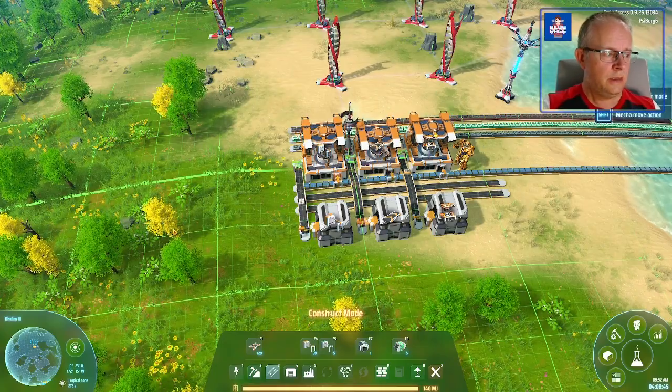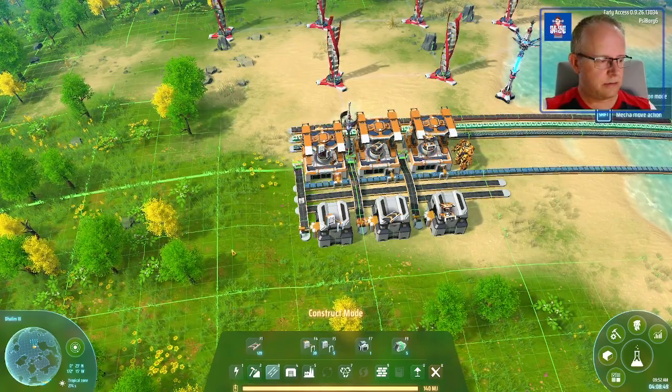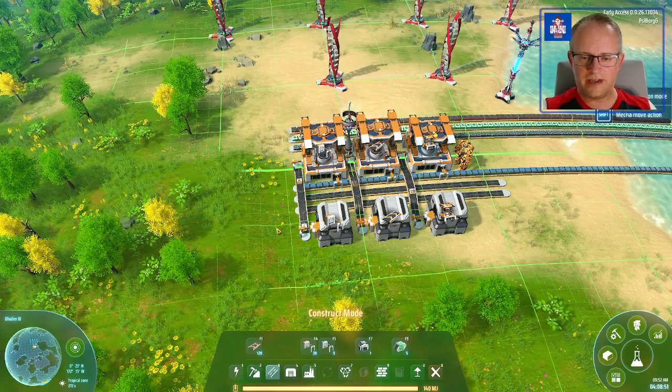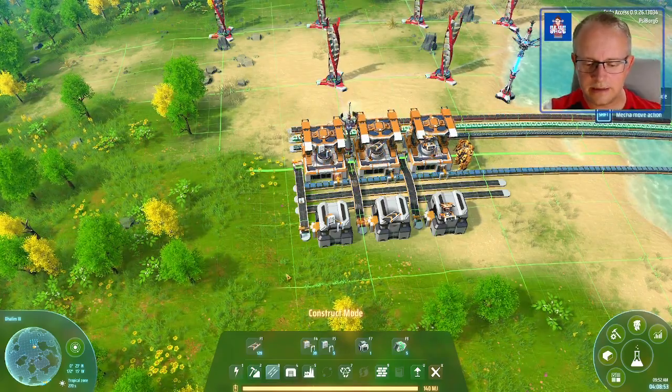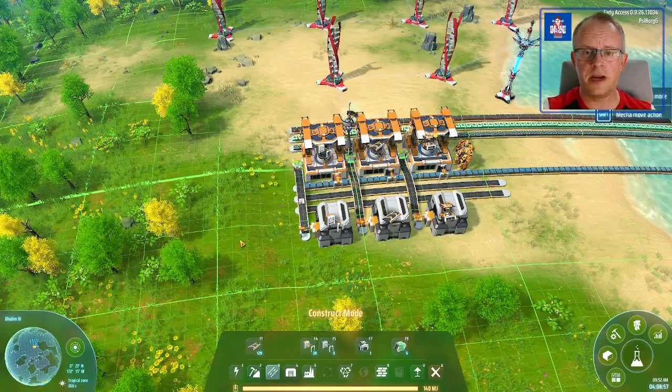So what I'll do is build the rest of this. It all works in exactly the same way, and I'll just time lapse it. Time lapse time.